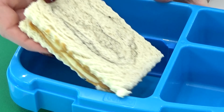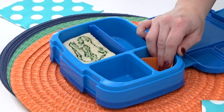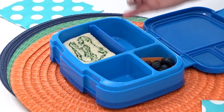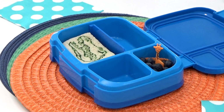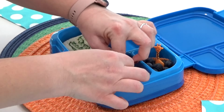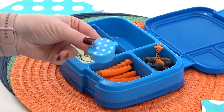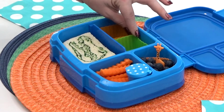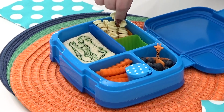Okay guys, so now that the main course is done, we're going to move on to the fruit and veggie. To represent the blue color, I'm adding in some blueberries. And to represent orange, I'm adding in some carrots. Over in the back, I'm going to be adding in some potato chips. These are the curly kind. I get these from Trader Joe's.